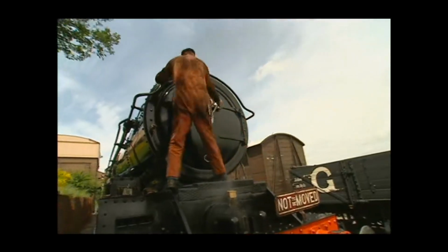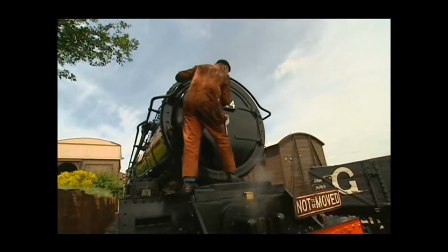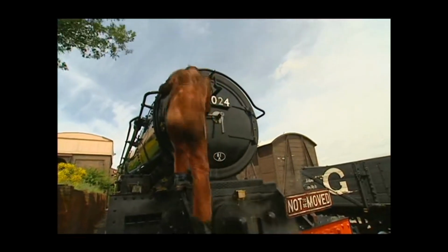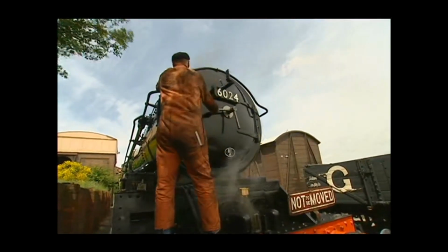The fitness to run exam is an instant MOT which expires tomorrow evening. Steve Underhill's inspection includes the smoke box for signs of steam leaks.